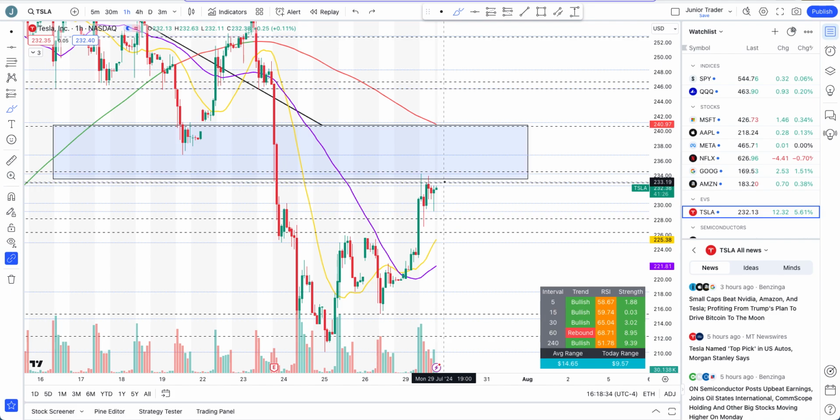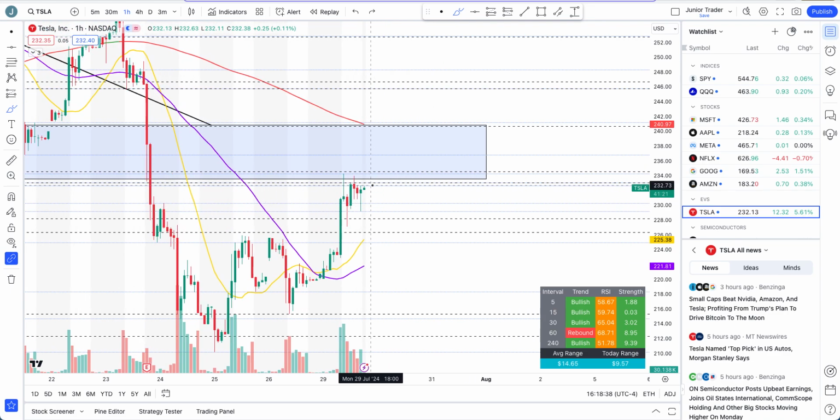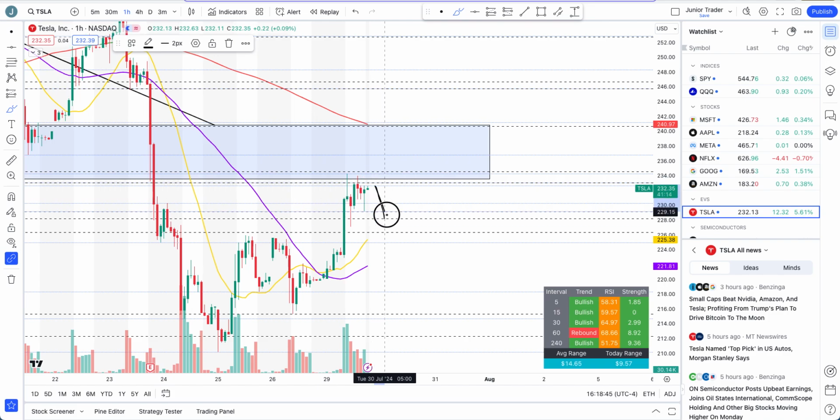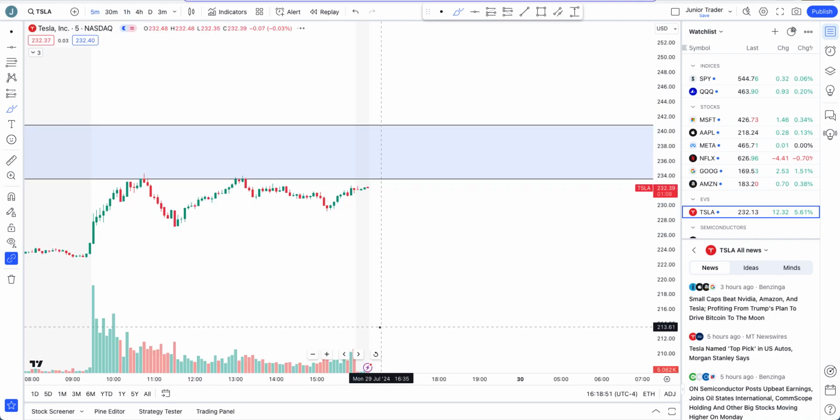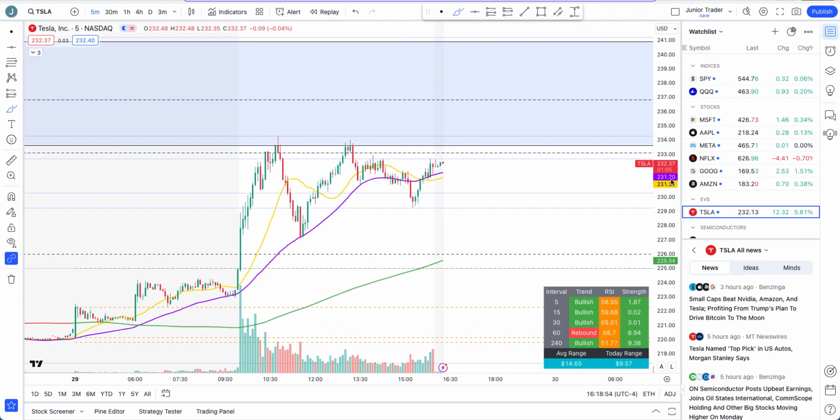Now, if on the lower time frame you see continuous rejection here and then we start to break the level to the downside, you can take the short, whatever your choice is. How about we go over there? Let's go to the 5 minutes interval. Tomorrow, this rejection into this blue box would confirm it if we can't get above 233 in the early market. And when the market opens, if we break any of these levels like 230, it's going to crack below.